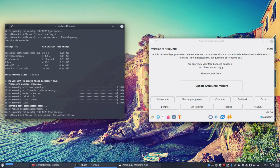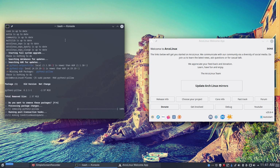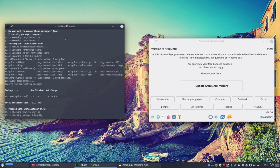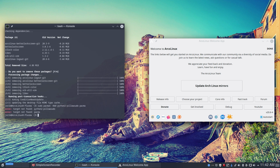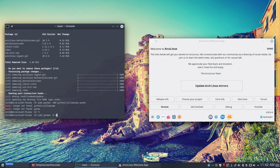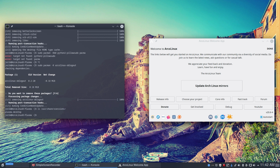And I have removed this guy, Python 2 pillow, so I don't need it. But it told me I needed it somewhere. ArcoLinux logout. Okay. Sudo pacman -R ArcoLinux logout is surely not needed on Plasma, unless at some point in time I went to install more. No, I didn't.